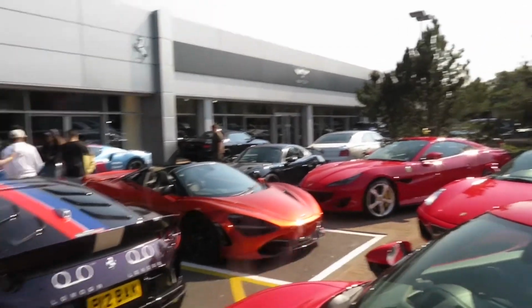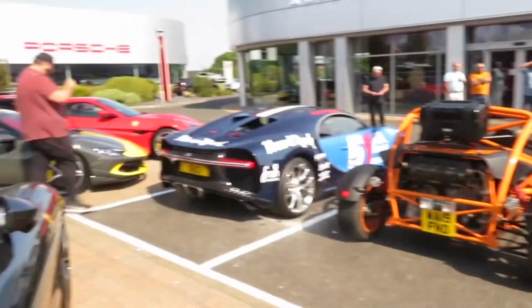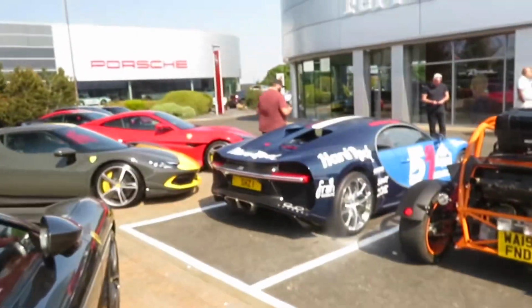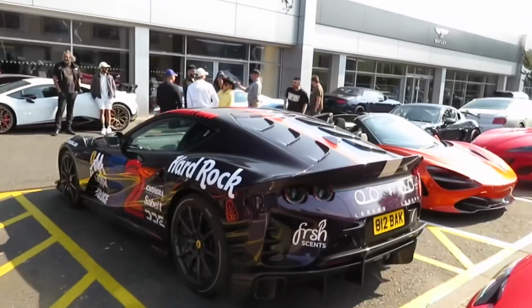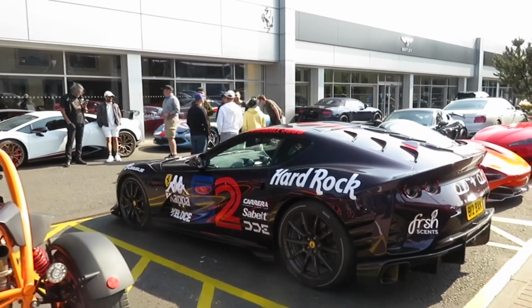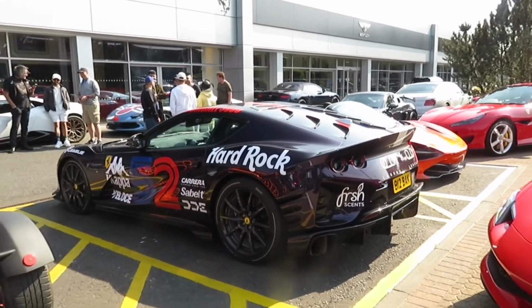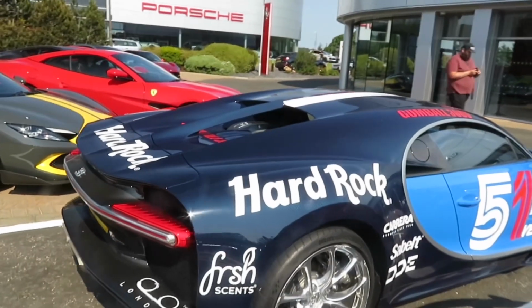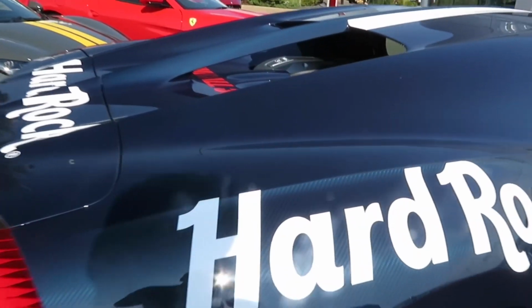So a very nice surprise to come across a variety of the Gumball cars over here at the showroom, but I think the two that stand out are indeed the 812 Comp and the Bugatti Chiron. It's my first time ever seeing an 812 Comp in Hong Kong Viola. The colour looks absolutely spectacular. And the Chiron is just a magnificent piece of engineering. And look at the exposed blue carbon on this car. Fantastic.